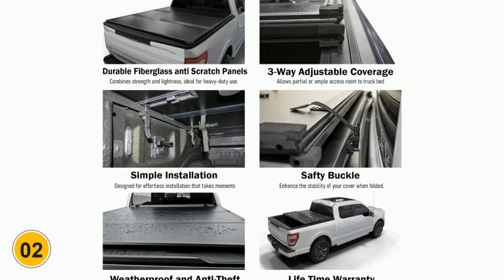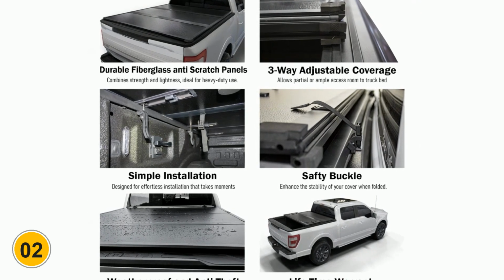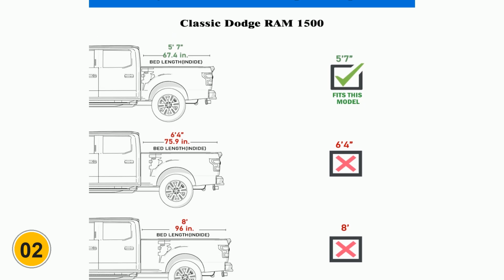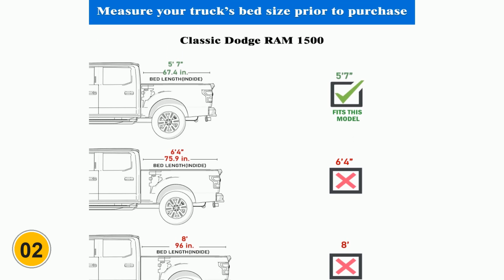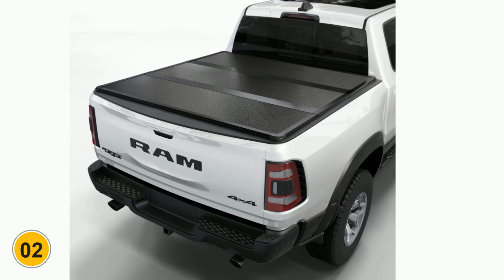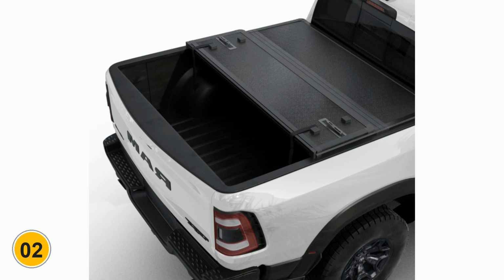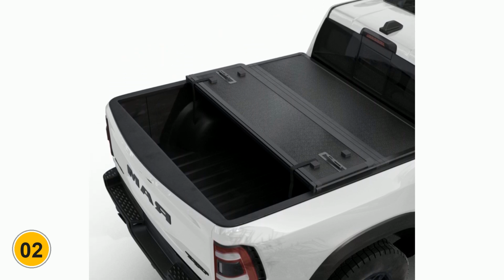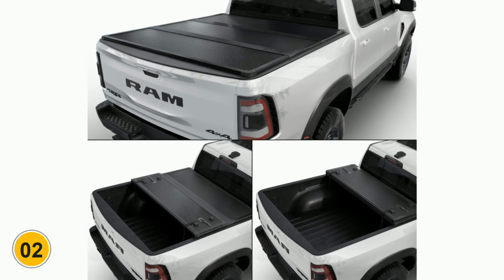This is perfect for you if you prioritize style and security for your Dodge Ram. Skip this one if you're looking for something that's super budget-friendly. Overall, you're getting a great deal for a beautiful, functional cover. Alright, that was a solid option. But the next one on my list might actually be even better for those who value premium quality.